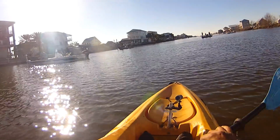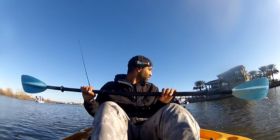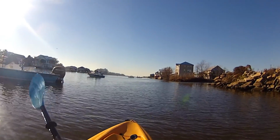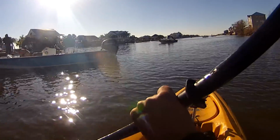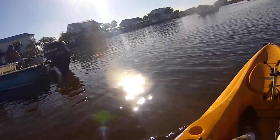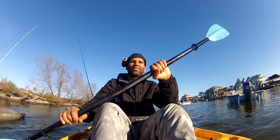Skeet, Reese. They're in front of that house, right off that brick wall. Frontier. Small motor too. Look how small that Mercury is. Someone hit it.